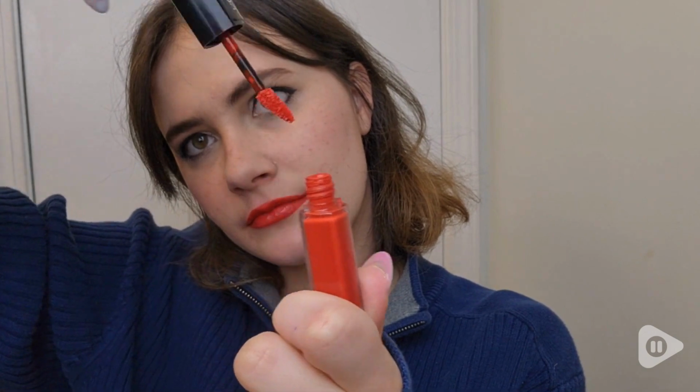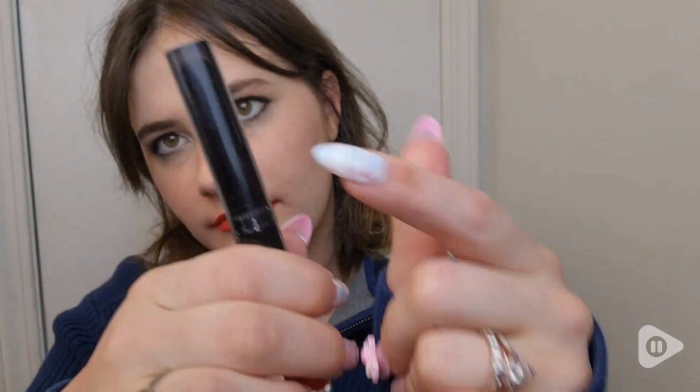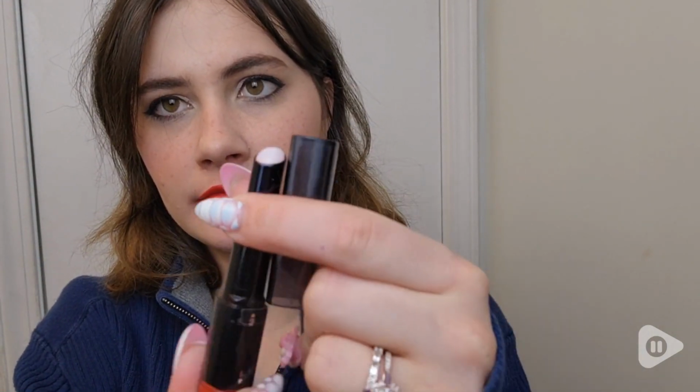I love the wand applicator. It is like the perfect wand, and you get so much more product than you'd imagine in that little tube right there. So you apply your lipstick, let it dry down, and then you apply this balm that basically seals it in, and it will last all day long.